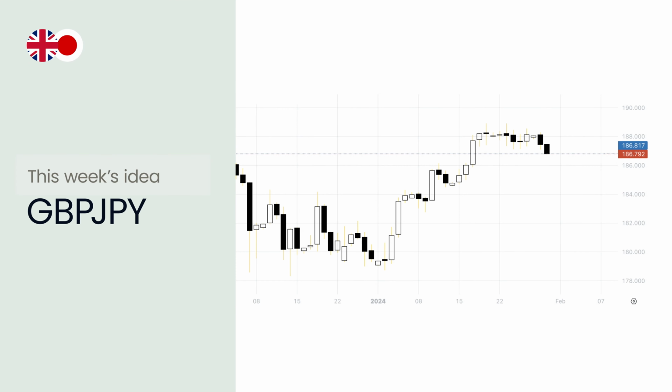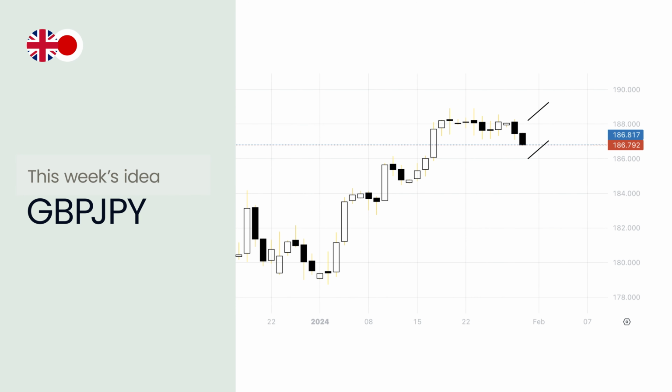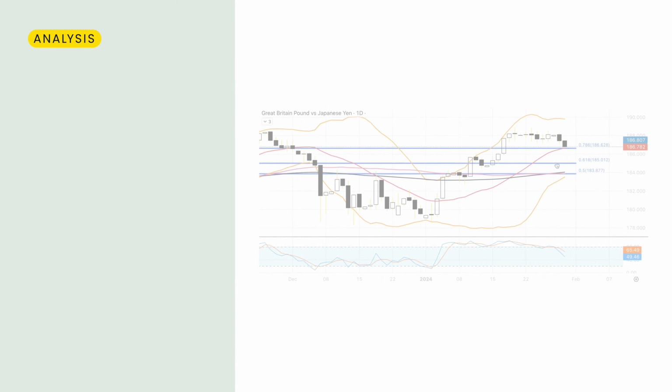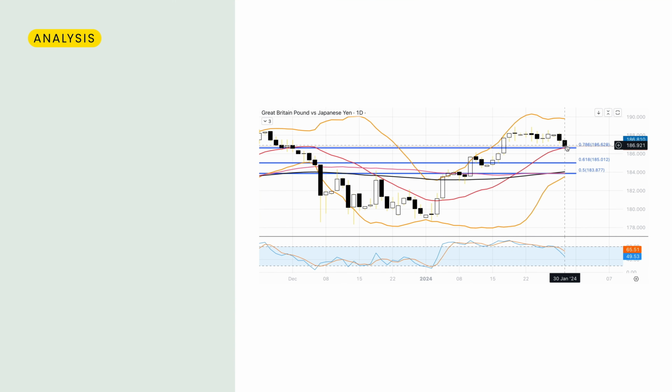Okay, so my attention for this week is on the pound-yen pair for a potential buy trade with a target around the 190 price area. The price is trading just above the 78.6% of the daily Fibonacci retracement level and the 20-day moving average, which is a strong support level from a technical analysis point of view.